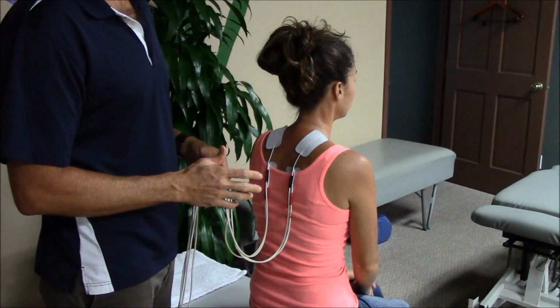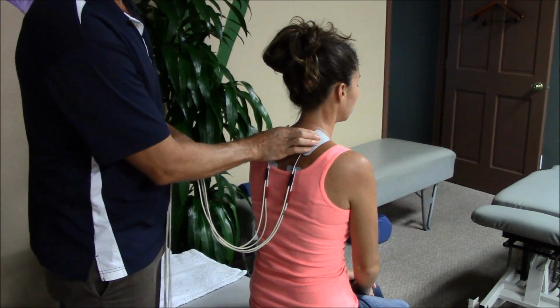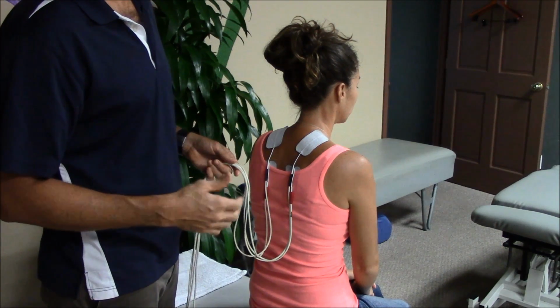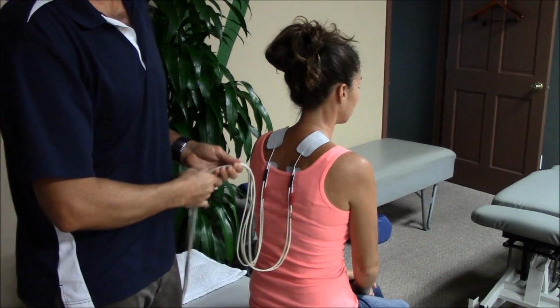Now I'm going to set her up on a therapy and put some ice packs under her back. Go ahead, you can turn that on. Now I have her set on some electrical muscle stimulation. I have the pads over the bulk of the muscles that I want to affect, and this is going to be really good at bringing down the muscle tension and helping with the pain. I'm also going to put her on 2 ice packs, one under the neck and one under the upper back.